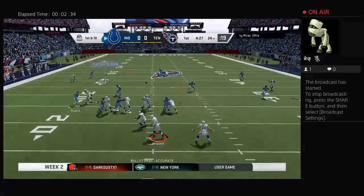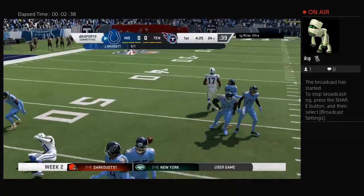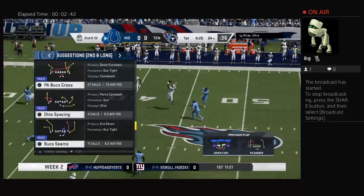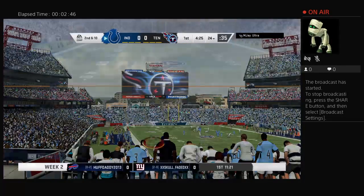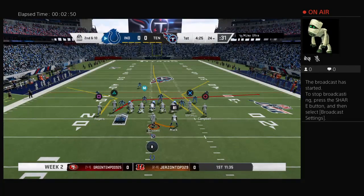On play action, Brissett. And that's going to be incomplete. Too tough to hold on to that one. It's 2nd down. It's a lot of contact going on there, and in the end, unable to keep 2 hands on the football and bring it into his body. Everything looked pretty good until the finish.